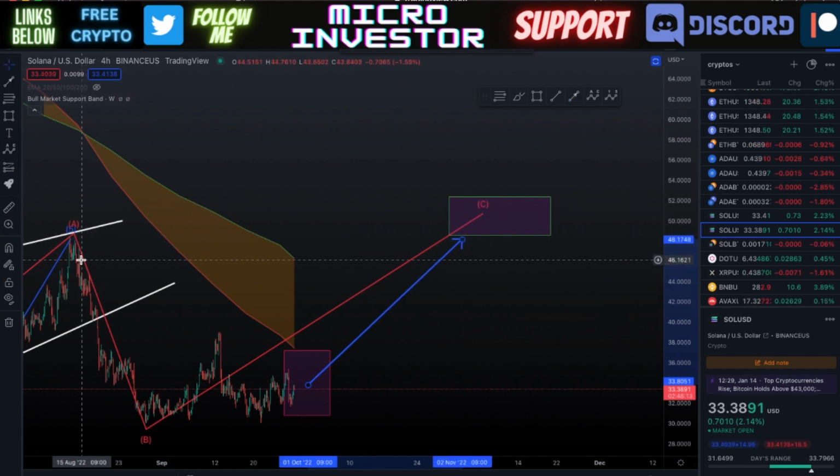And I think that would lead us right into this wave C, but I think we're going to see that momentum happen at some point as we really get into the month of October. And that's just due to the fact that, one, it's the 4th quarter of the year.